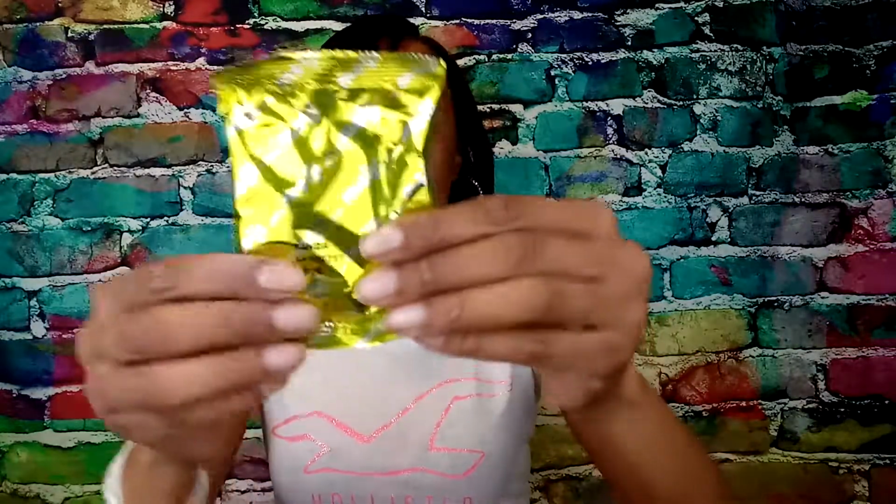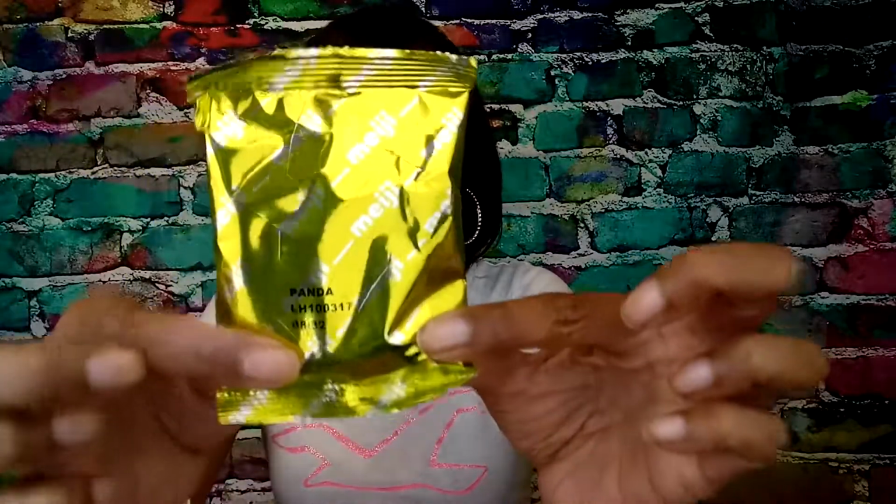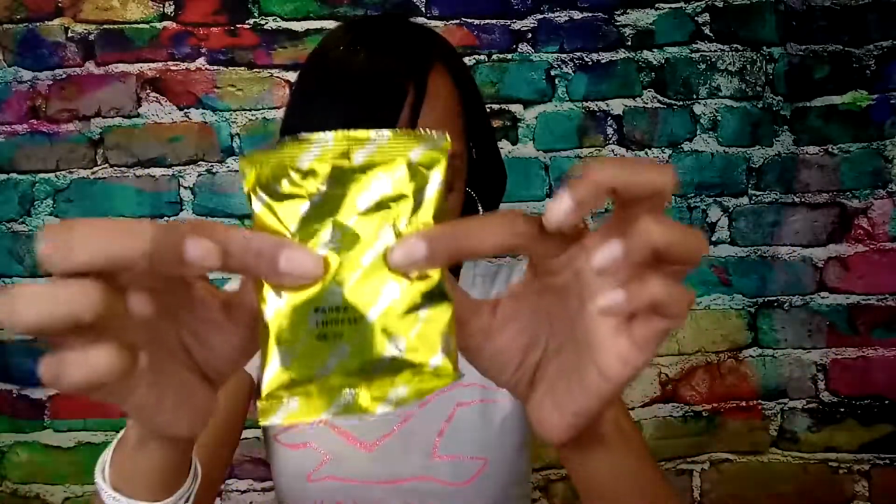Of course, I had to move the hair out the way. Next, we have from Panda. I'm not sure what this is. Okay, this is from Meiji. We have these little mystery packages here. Like I said, I'm not sure what this is. Actually, let's find out what this is.